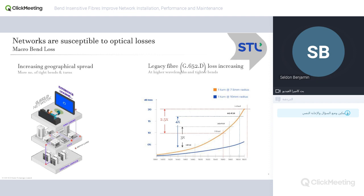The graph here shows loss in dBs versus wavelengths extending past the C band all the way out into the L band. And let's look at the blue curve first. That's the optical loss for one turn at a 10 millimeter radius. If we take a couple of wavelength points, let's just look at the marked C band, and close to that is 10G PON. So the blue curve, it's less than 5 dB, but still that's quite a hefty loss just from a single turn at a 10 millimeter radius, which certainly can happen in network deployments.